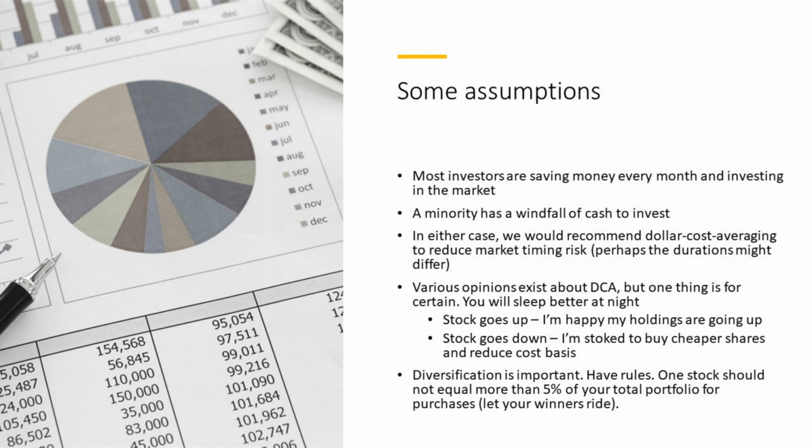Now, diversification is very important, all right? You have to have rules. So, for example, let's say that one stock should not equal more than 5% of your total portfolio for purchases. Of course, you let your winners ride. We trim at 10% of our portfolio. When it starts to exceed 10%, we'll start trimming.